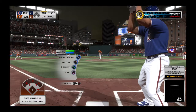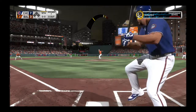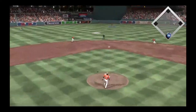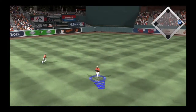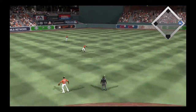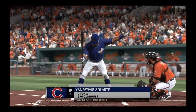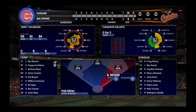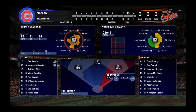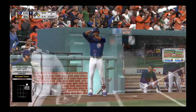Now at the plate, Ben Revere. He'll try and lead things off here in inning number 9. Ben lifts it into the air to shallow center. Coming in is Jones, but he won't get there. It falls in. Stepping in, Yonhervis Solarte. He comes in 0-2 thus far.